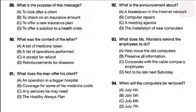Questions 89 through 91 refer to the following telephone message. Hello, this is Charles Rock of Perso Insurance. Mr. Quake, I'm calling about the letter we sent you last week in which we listed the amount of money you would be reimbursed through the Healthy Always plan. We haven't heard from you since then, and we would like to know if you are satisfied with our service.